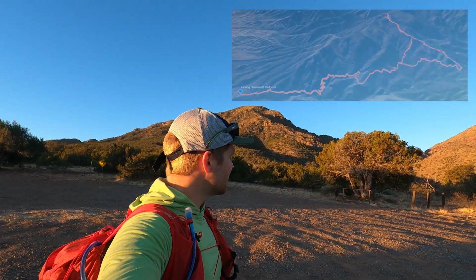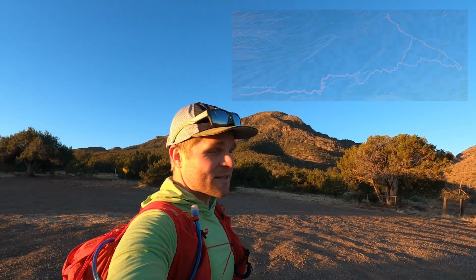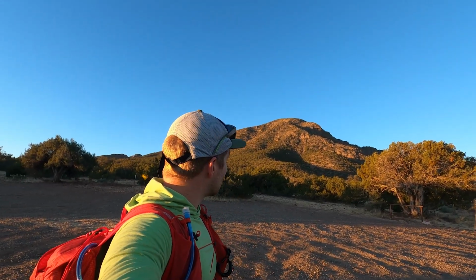Today's December 19th. We are in Tonto National Forest on the edge of the Mazatzal Wilderness. Today, Eric and I are going to climb Mazatzal Peak. You can't actually see it from here. This is kind of the southern end of the long ridge that Mazatzal Peak sits on.